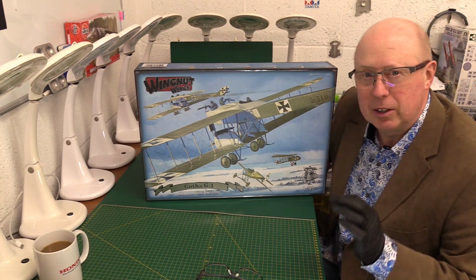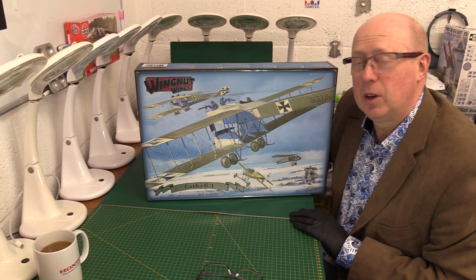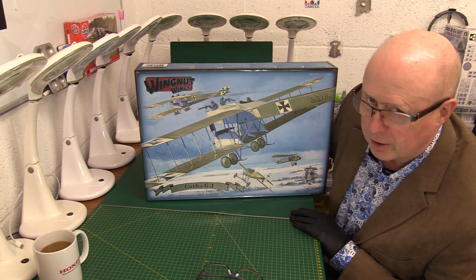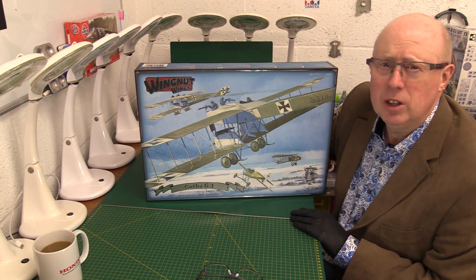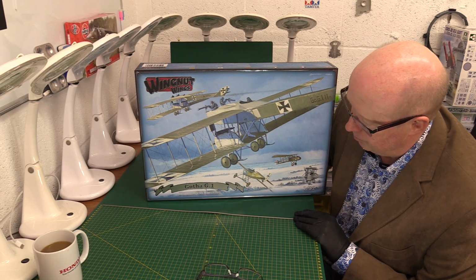So, the Gotha. We've got to get the pronunciation right because a lot of people get this wrong. How do I know the pronunciation? Well, I used to work for a company that had a factory in the town of Gotha, which is where this is named after. It's Gotha, as in goat, with an A on the end.